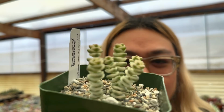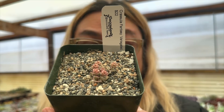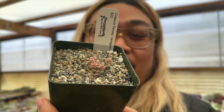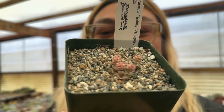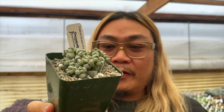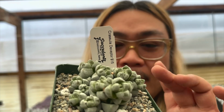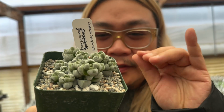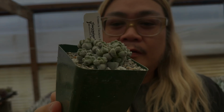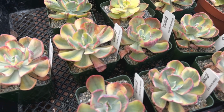And while we're on the topic of crassulas, there's some other cute ones here, like this Crassula fantasy variegata. Here it is nice and grown, and here it is nice and sun-stressed. I love the way that the white of the variegation turns pink when it sun-stresses. Cute. And another fun crassula is the Crassula deceptor. You don't always see this out. It's super cool. Love the farina on that, and that's like the white dust looking film on there. These are so beautiful, very eye-catching.